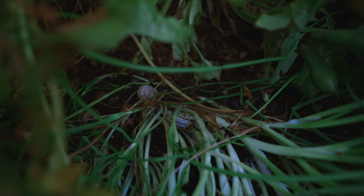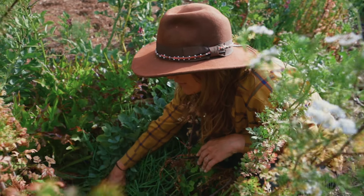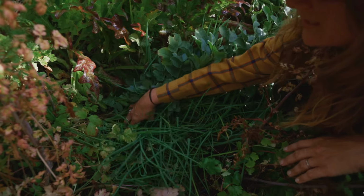So keep that in mind. You can tell that these onions are way too close together. I need to come in here and thin them. It's on my laundry list of things to do. But these onions did really well.